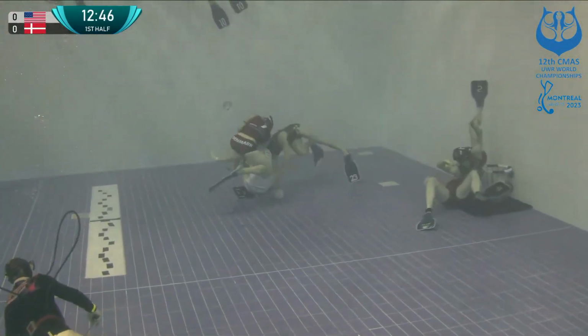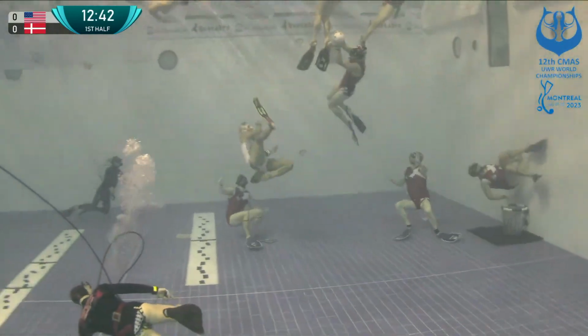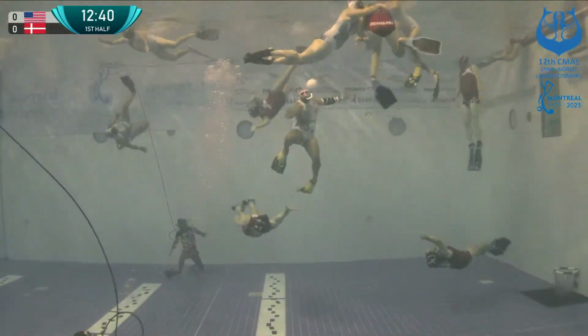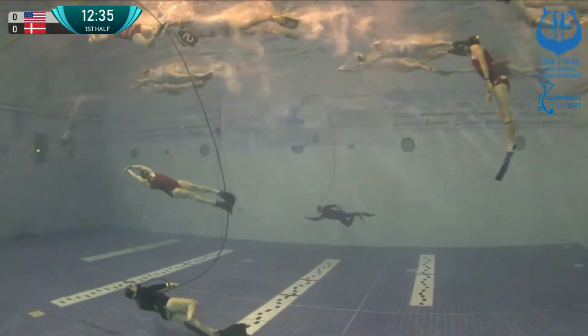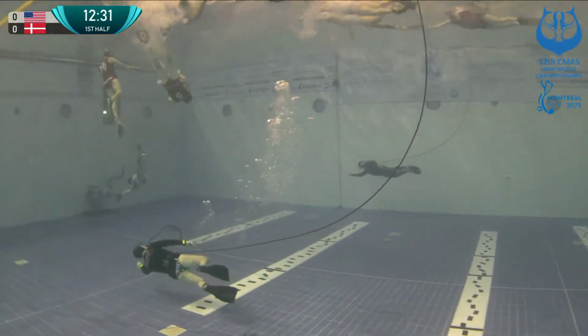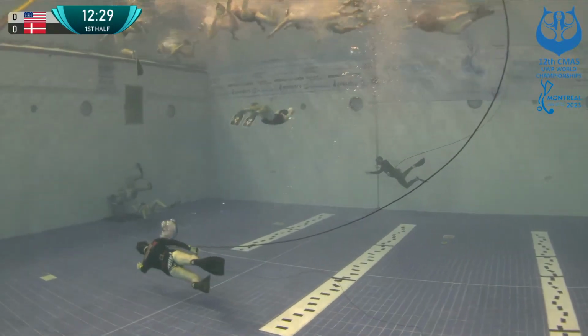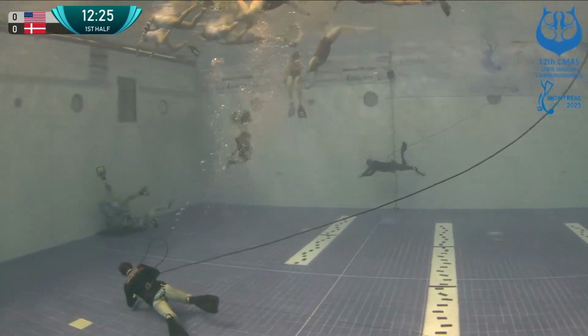Beautiful passes. USA looking to take some space around the basket. And the Denmark forwards really not allowing him to do that. A little bit of holding without the ball, not called by the referee. Now Denmark going forward, attacking. Not a lot of support there for the Danish player, but his teammates swimming around to come and get to him.